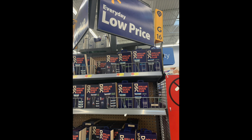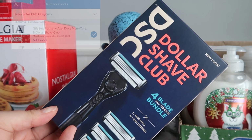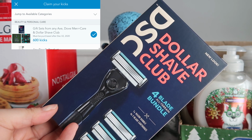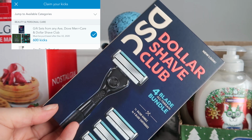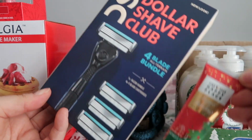So this guy was $2.47, so I had to pay that. I didn't have a coupon, but Shopkick is giving back 600 points when you buy this, which is basically like $2.40, so it makes this thing 7 cents. This was an itty bitty money maker, so it basically makes these two items free.